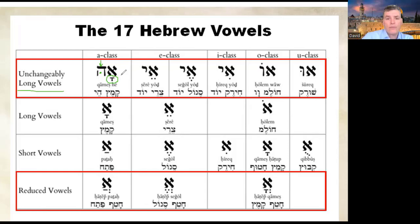There's just a difference in that one is long, meaning it can't be altered. This one can be altered depending on what's going on around it. This one cannot be altered. That is the primary difference. Next one is the E class column. We have tsere yod. Tsere, snake eyes, says A, but tsere yod also says A.